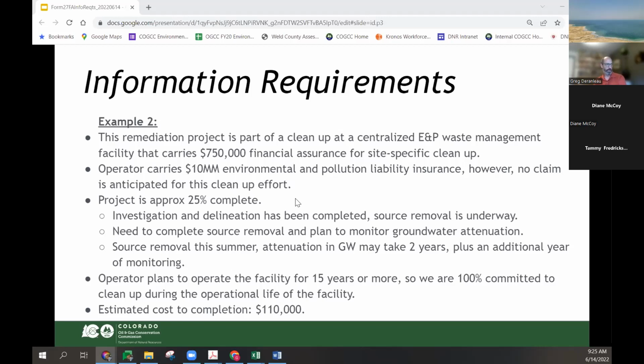So they estimate the project cost to completion is $110,000. But they plan to operate this centralized E&P waste management facility for 15 years, and they're 100% committed to the cleanup during the operational life of the facility. So based on this information, again, no additional financial assurance would be required. This looks like they have adequate coverage, adequate commitment, and they've adequately described the scope.